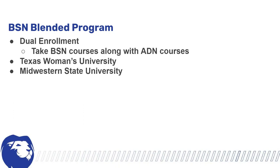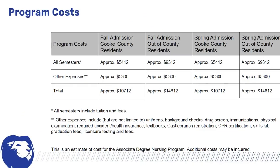The student will take the NCTC RN classes all at the same time as TWU BSN classes. Additionally, NCTC students have the opportunity to dual enroll in the BSN program at Midwestern State University. Students should contact both their academic advisors and the ADN program chair for additional details.